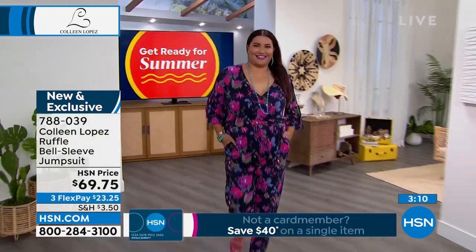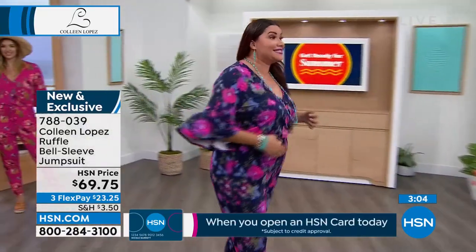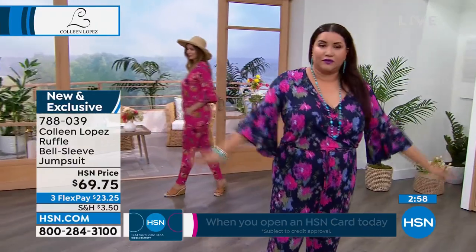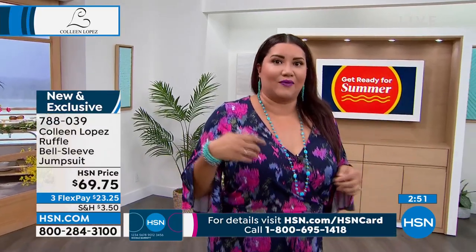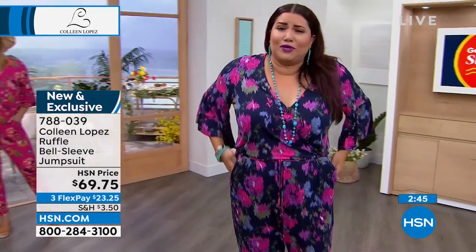Oh, a net. Oh, I love that on you. Oh, that's great. Don't you feel cute in this? I feel amazing in this. It is comfortable. I feel like I have plenty of room. I could wear this to any place, if it's hot outside or even if it's cold, because it's got a little bit of a sleeve to it. And the colors are so beautiful.